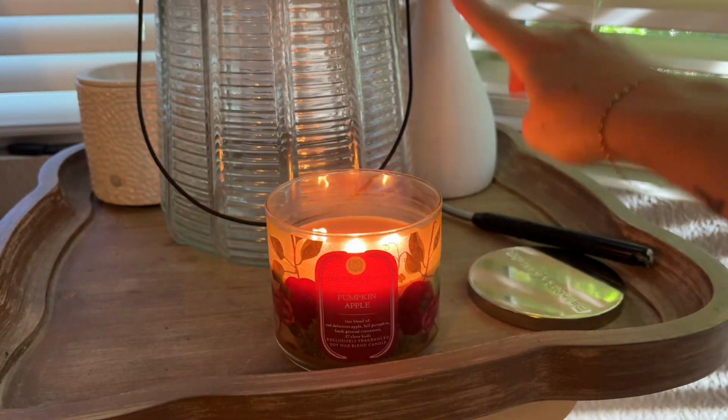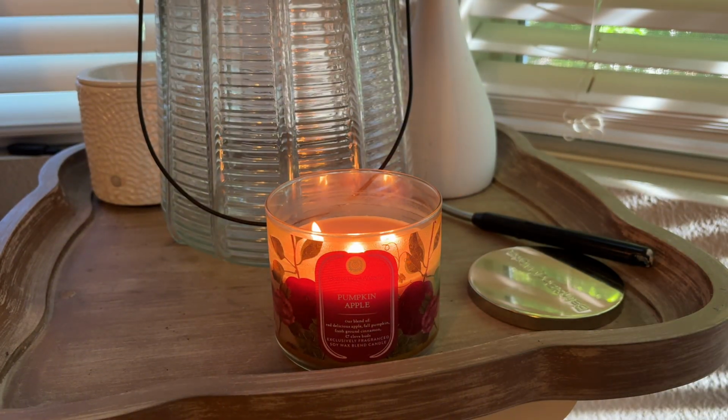I put it in the Hurricane though, just to protect it from any air conditioning flow and kind of keep it out of any drafts. But I love Pumpkin Apple. It's one of the apple fragrances that Bath & Body Works does really well, that doesn't smell super burnt, or synthetic. I feel like it's done really well.